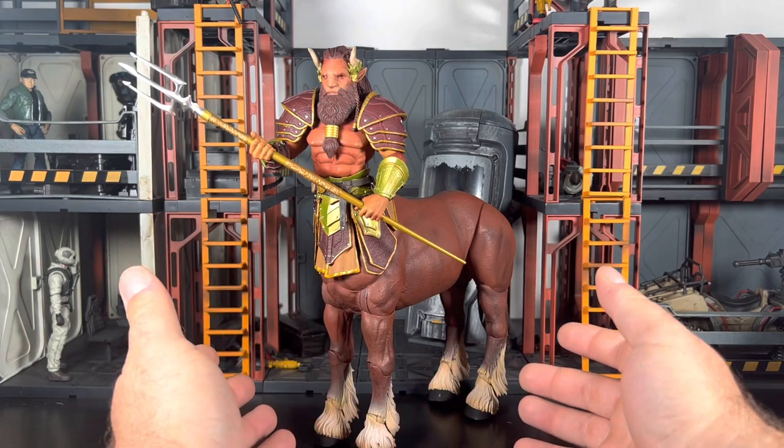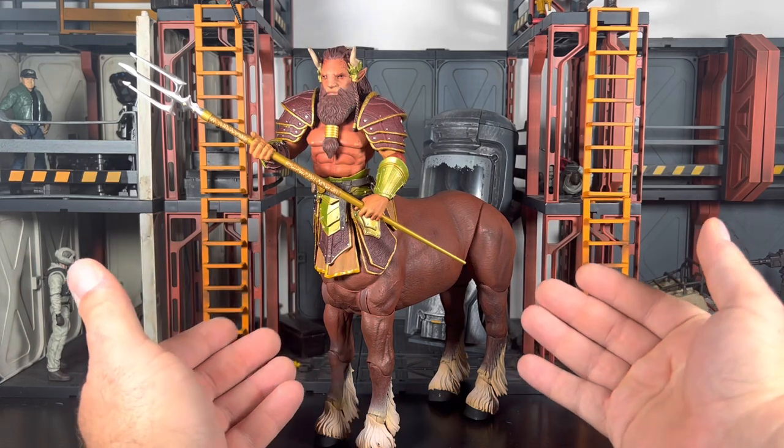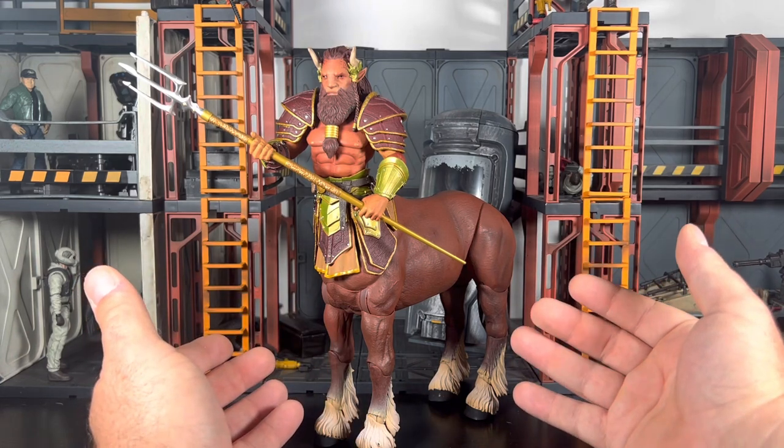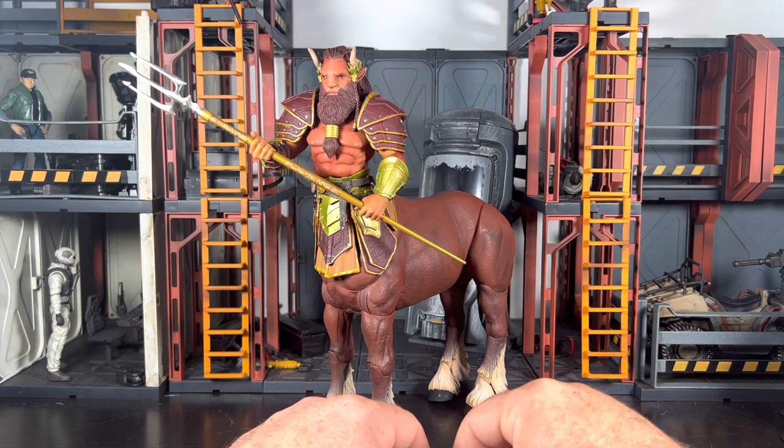And we've seen that with a lot of the Wave 2 figures with the females and their smaller hands, and they just can't hold their mage staff or magical staff, whatever you want to call it. It's a very frustrating thing. I've had more female figures from Mythic Legions fall off my shelf, whether it's loose ankles or the mage staff just weighing them down, they can't hold it properly.